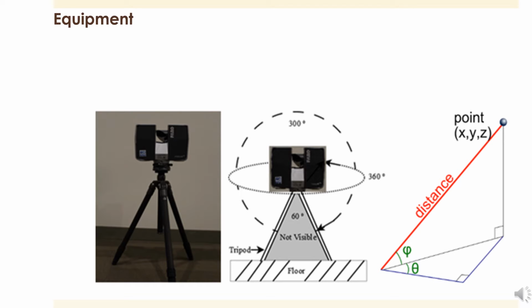This slide shows the scanning device that we use to obtain 3D images of the participant's home. The image on the left is a photo of the 3D LiDAR scanner. The center image depicts the angles at which the device can capture from a single view, and the right diagram shows how a 3D coordinate is calculated from 2 angles and the measured distance.